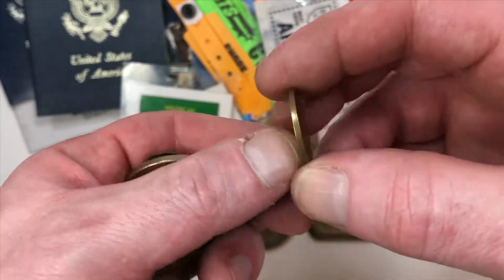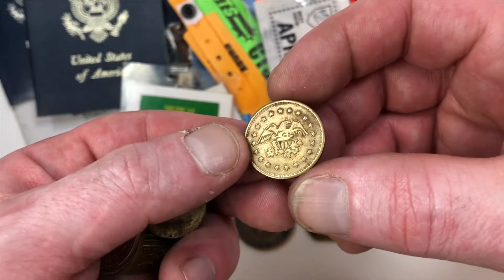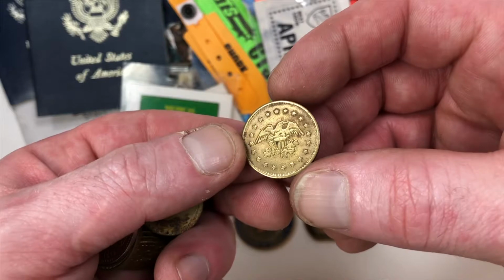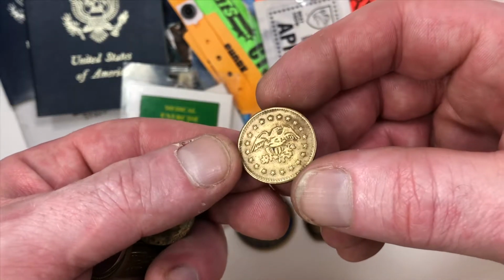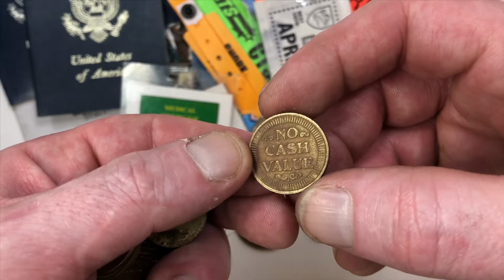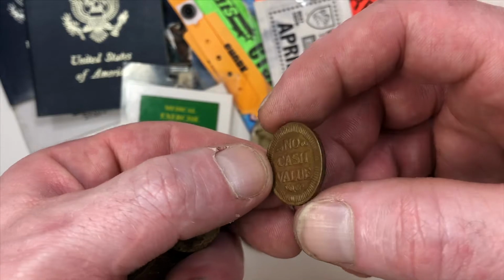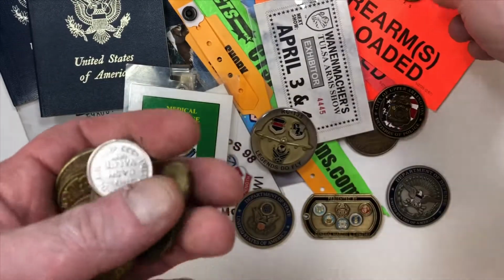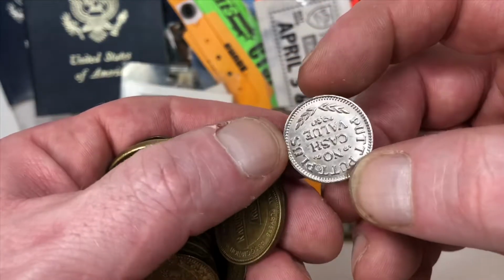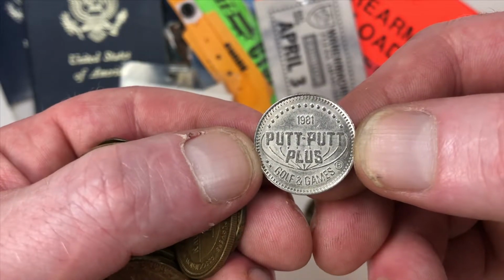So this is a token at an arcade or a fair or a carnival, or it's hard to say anymore because it's not marked, but these coins that you usually have to buy are usually for video games or some kind of game. This one I think is Putt Putt. Yep, Putt Putt, and this one's dated 1981.